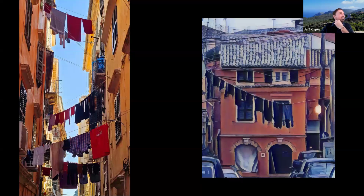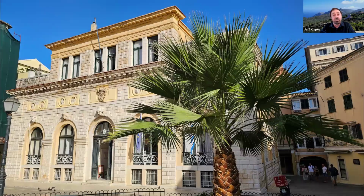And here's something that seems like a stereotype, but it's actually quite true. All over the city, you will see laundry picturesquely drying on the little narrow streets. And the architecture is just beautiful. This is an old theater that was built way back in the 1600s, but it's now used as the modern town hall for Corfu Town.